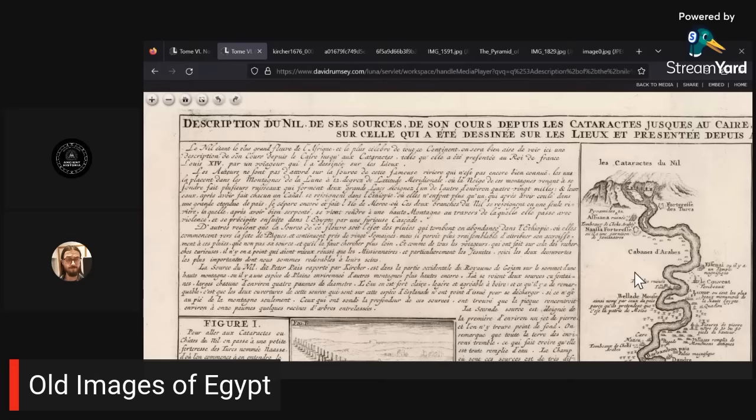So this is the description of the Nile, and it says, the Nile being the greatest river of Africa and the most famous of all this continent, one will be very glad to see here the description of its course from Cairo to the cataracts, such as was described to the King of France, Louis XIV, by a traveler who drew it on the site. So this information was provided to Louis XIV by a traveler.